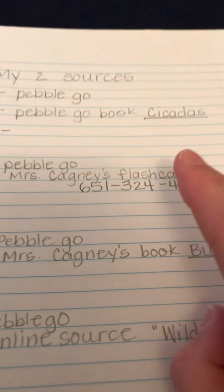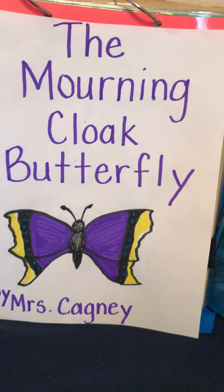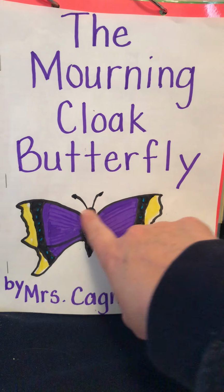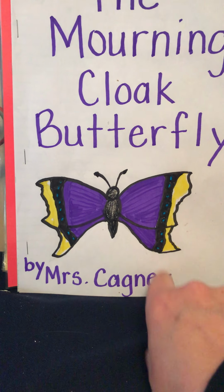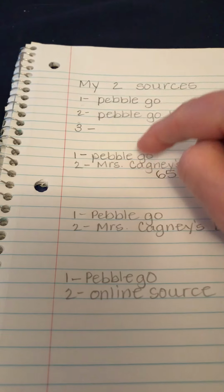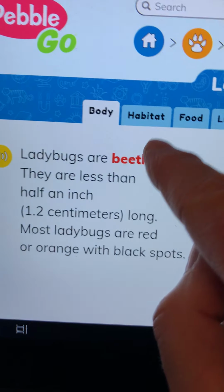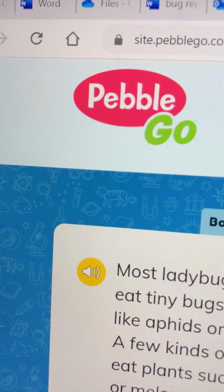Okay? All right. So Mrs. B gave you the assignment of making your title page. Similar to the way I did it, you're going to write the name of your insect, do a drawing, and then your name. And I colored that in. Remember, I left it white before. And for me, you're going to write down your 2 sources. Pebble Go should be your first source for sure, because you can get your information about the body description, habitat, and food right on Pebble Go.